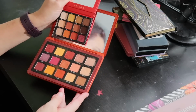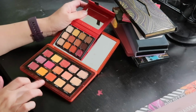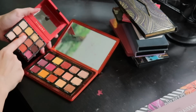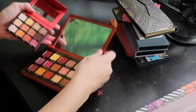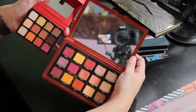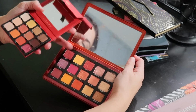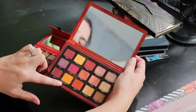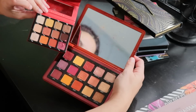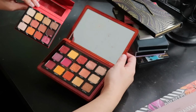Not exact dupes for sure, but very, very similar. Just that the Natasha Denona one is just a little bit punchier. Like, if you look at the yellow here versus the yellow here, hopefully, I mean, this isn't the best lighting setup for this, but, well, there we go. Anyways, this is a little bit brighter than this one. This orange is just a little bit more unique than this one in here, but there is a lot of similarity between these two palettes, so I really don't need both.